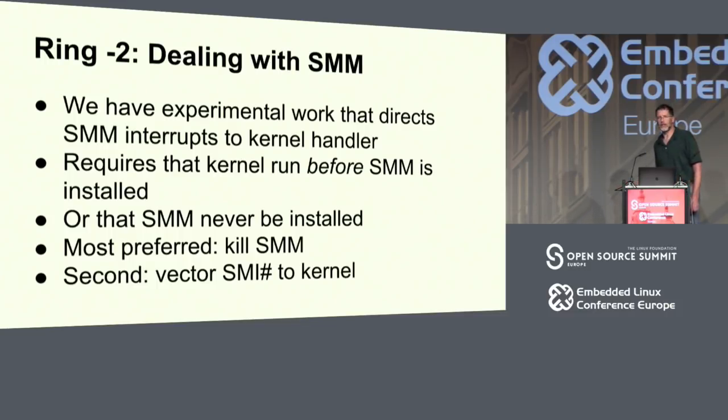I've developed some stuff that allows you to vector an SMI interrupt into the Linux kernel. So this is kind of nice, because the SMI interrupt now becomes like any other sort of interrupt, and we can manage it in Linux, not in hidden code off somewhere in the chipset. So we kind of have two approaches, kill SMM or vector it to Linux, but keep Linux in control is the theme here.